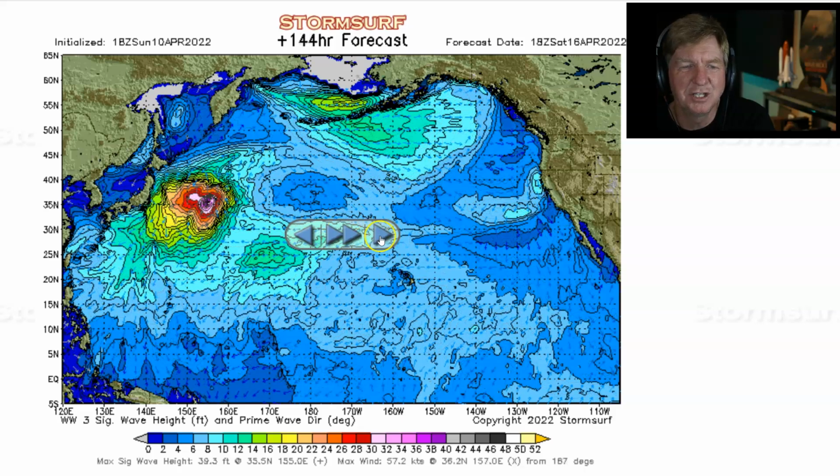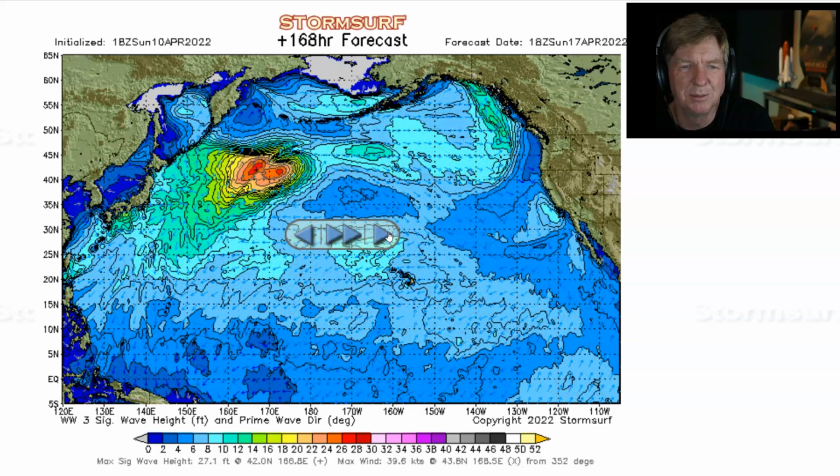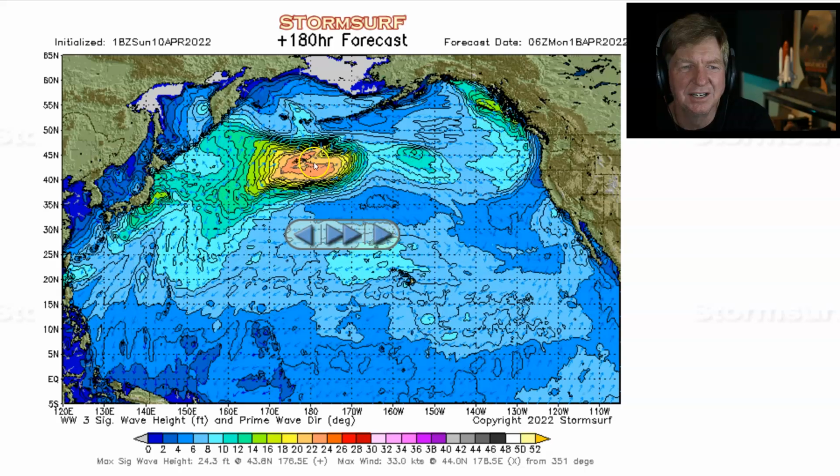Saturday, the system theoretically starts pushing off to the northeast. Sunday, more of the same, approaching the dateline, and still decent 23, 24-foot seas northwest of Hawaii. We'll see if this pans out. Again, it's more than a week out, and actually some of the models have been showing this system doing this thing as much as maybe 12 or 13 days out. So if this actually materialized, hats off to the CFS model. It just completely nailed it, but again, we don't think that's going to happen.